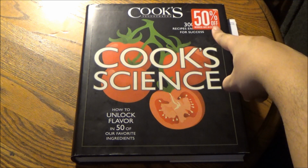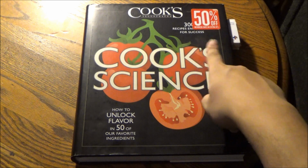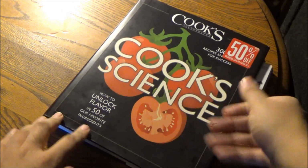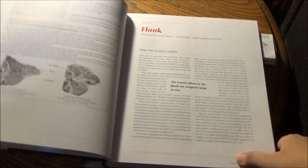And if you can take a look here, it had a 50% off marking. I assume that's from Barnes & Noble. Members save an extra 10%, so that's 60% off? It certainly did me and my wallet a great deal of relief knowing that I didn't have to go the Amazon route for this. And this pretty much follows the exact same format as The Science of Good Cooking.